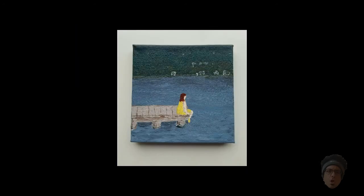This, which I think I painted in 2016, is just a little tiny 6-inch by 6-inch scene, sort of vaguely West Seattle-ish. I just had a little spot on a wall where I needed a painting, and this is what I did.